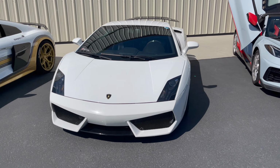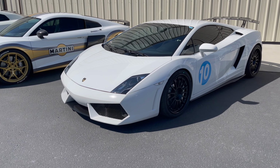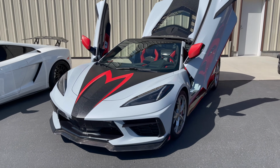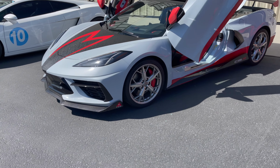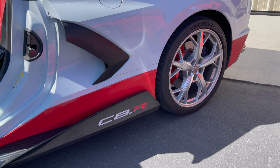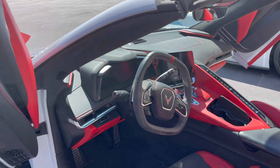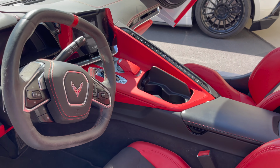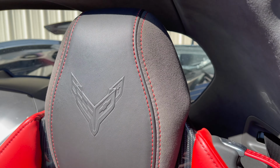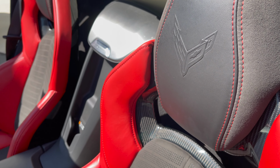We have a Lamborghini right here, and another Corvette with the butterfly doors. Have you seen one of those before? That is a sick car. Check out the interior, boys. It's got the red interior with the black contrast as well, red contrast stitching on the seats, with the Corvette insignia.